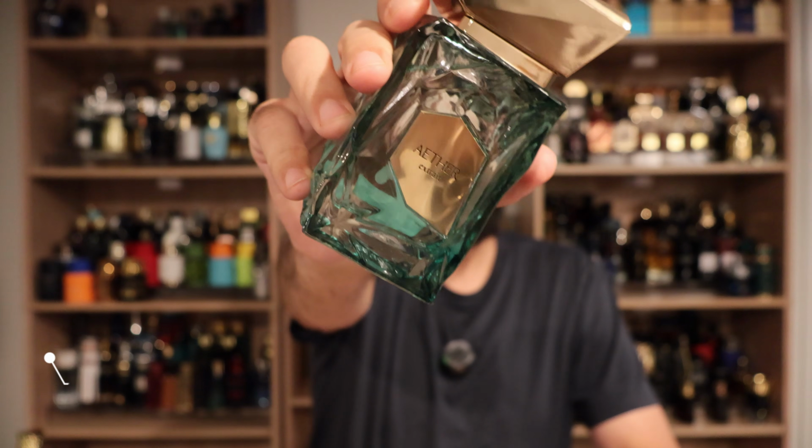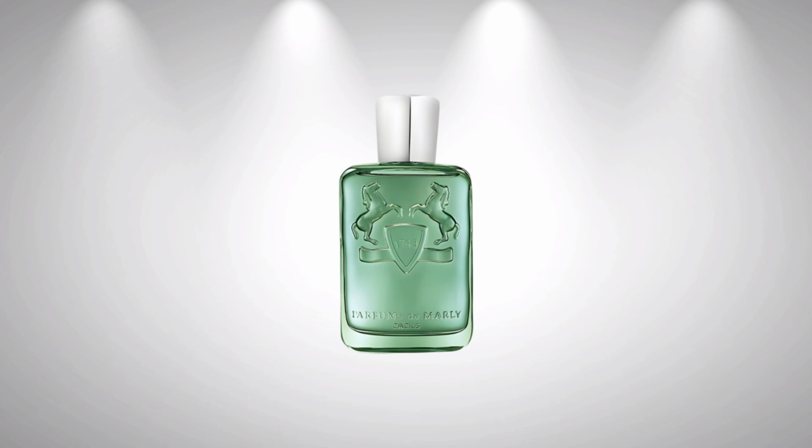So the final category is fruit dominant freshies. And the last one on this list is also my overall most worn summer freshie of this year. But let's start with Aether Extract by French Avenue. And this is a clone of Parfum de Marly's Greenly, and is by far the closest dupe that I've ever smelled.